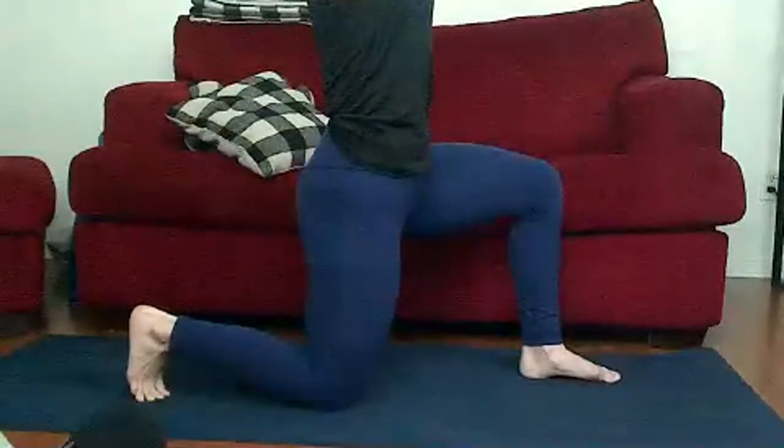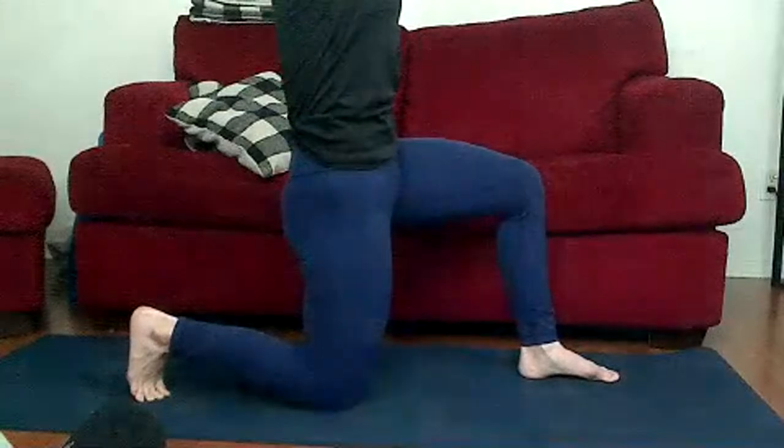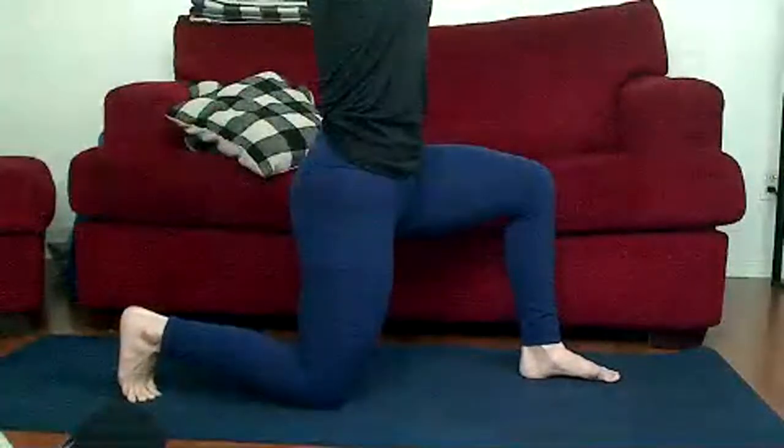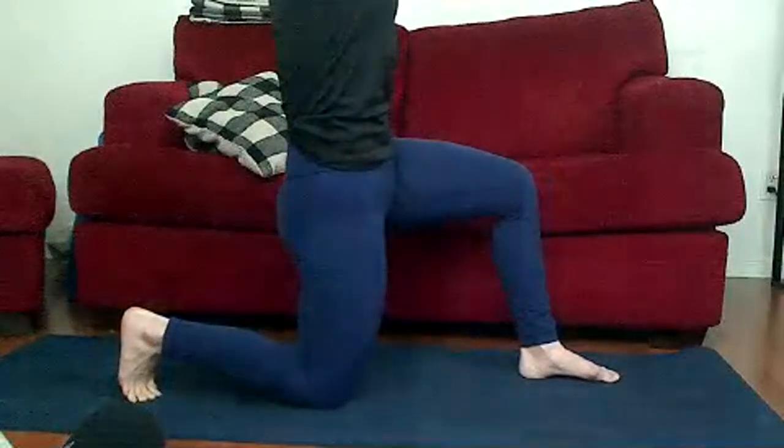Inhale, lift. Exhale, scoop. Inhale, hands to floor. Exhale, shift back. Good. Drop the knee. Three more. Come on up. Inhale, arms alongside ears. Exhale, scoop. Inhale, hands to floor. Exhale, shift back. Two more.